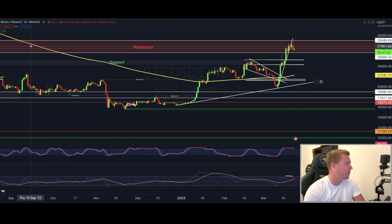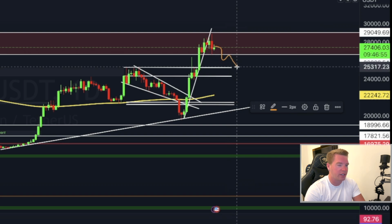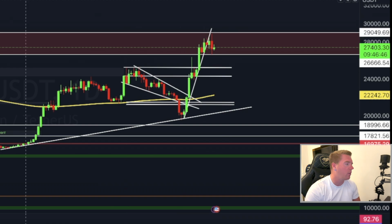So what I expect to be happening in the immediate short term is that we definitely break down from this range, and we're going to see a retest of it, and then we see a further leg to the downside, and only then we're going to see some consolidation and a move back to the upside. And that's basically what I'm waiting for.